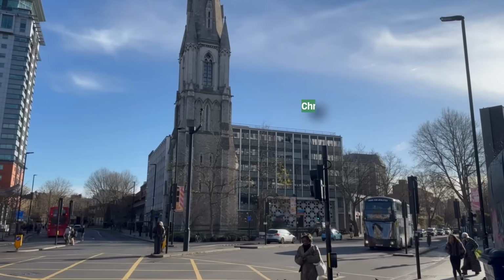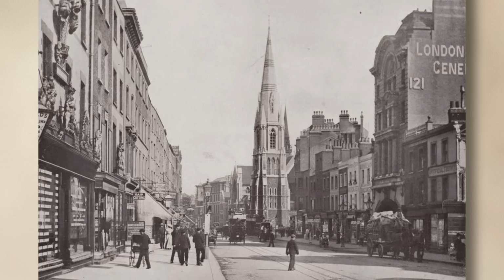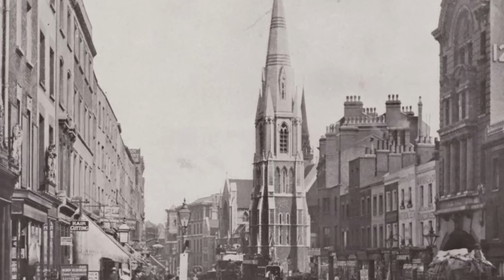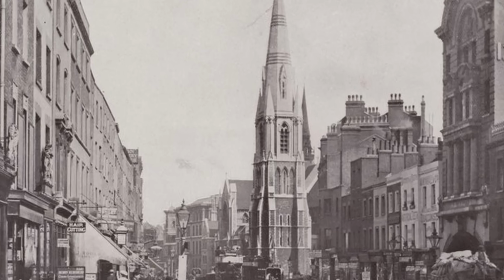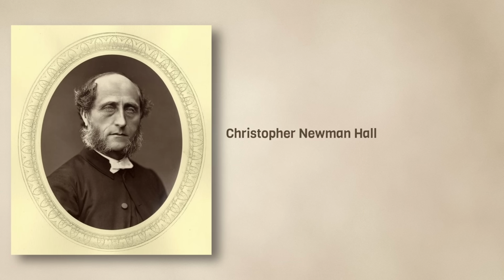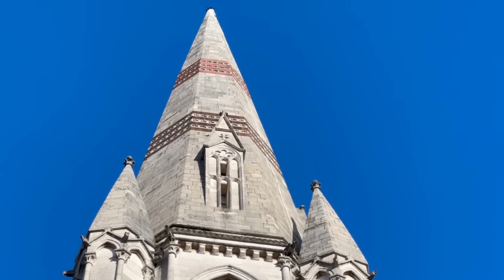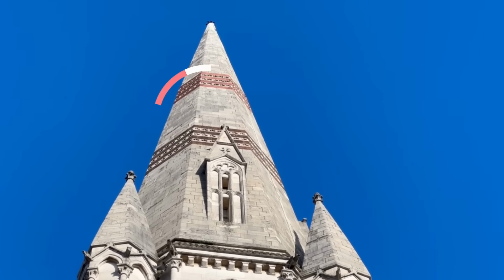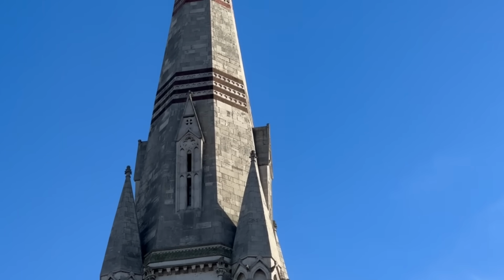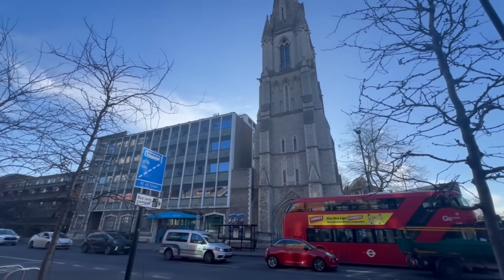Down the street is Christ Church, Lambeth North. It originally opened on the 4th of July 1876, exactly 100 years after the US Declaration of Independence, which was no coincidence. That's because the church's bishop, Christopher Newman Hall, fought for the abolition of slavery in America, so the spire is wrapped with these distinctive red stripes separated by stars, an intentional nod toward the US flag. And the spire itself was named Lincoln Tower after the anti-slavery president.